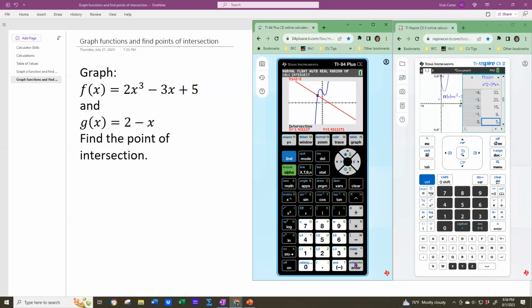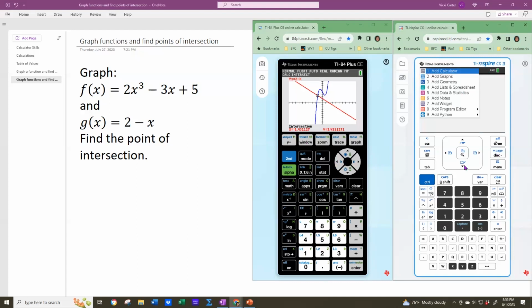So one of the things that you might want to do is practice storing this. Same thing on the TI-Nspire. I am going to actually just add another page by pressing Control Doc. I'm going to go back to graphs. I already had a function in Y1 or F1 of X, so I would input my two new functions here, 2X cubed, again, right arrow to get out of the exponent position, 3X plus 5. I'm going to press the down arrow just like I did with the 84, 2 minus X. I'm going to press enter.